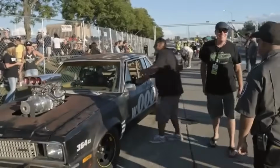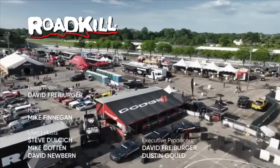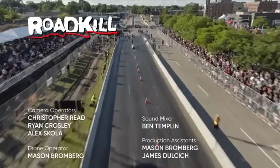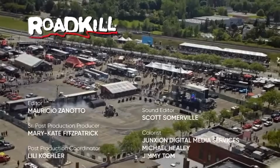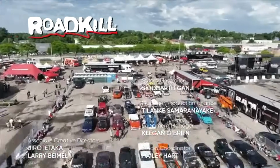The victory went to Newbern, but you know what? Everybody was a winner. Roadkill Nights, powered by Dodge, is amazing. And the drag strip at our new location is absolutely killer. You know what else was radical? Off camera after the event, we had a concert by Ice Cube. That's how fun Roadkill Nights can be.